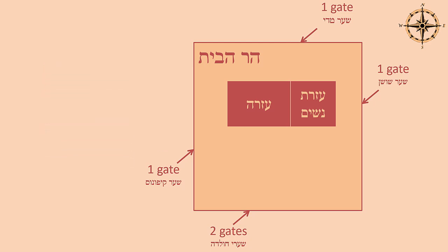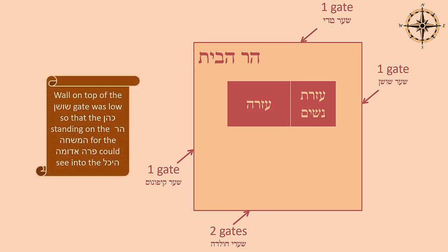Another thing to point out is regarding Shaar Shushan. The stone wall on top of the Shushan gate was low, so that the Kohen standing on the Har Hamishchah for the Parah Adumah could see into the Heichal. As we'll see later on, the ground was elevated as you go into the Ezras Nashim, then even higher up into the Azarah, even higher up into the Heichal, so you could not see through the opening, which is 20 amos high. You had to see from above the door, the gate of Shaar Shushan, so it couldn't be very high up because then it would block the vision.